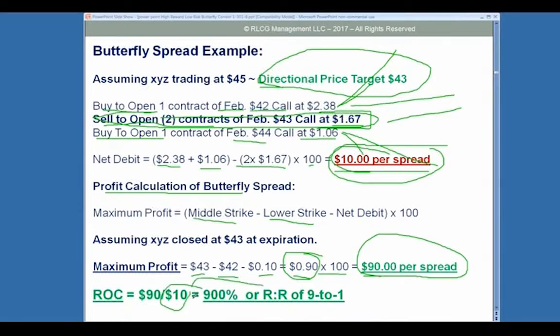So theoretically, this would make potentially a 900% return on your at-risk $10. That's a 9-to-1 positive risk reward. So they can restructure to give you these fantastic, really great positive risk reward strategies or setups.